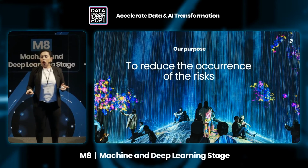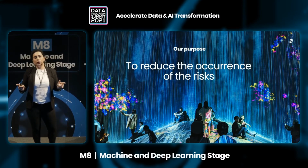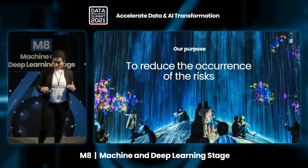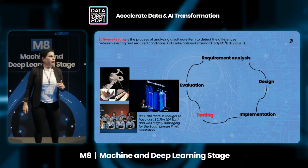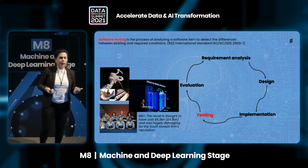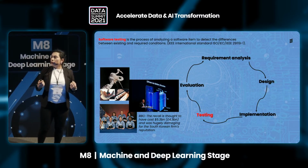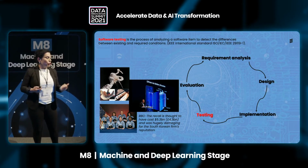As a tester, our main goal is to reduce the risk. Before we release the product, it doesn't matter if it's a software or hardware product, before we release it to the market, we need to find the hidden bugs in the system as much as possible, as soon as possible. If we review the definition of testing, the aim of software testing, as I said, is to detect the hidden bugs and be sure that the product is bug-free before sending it to the market.